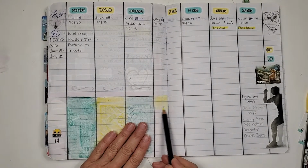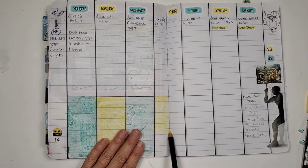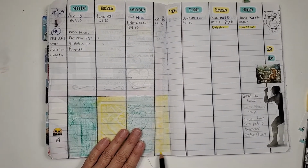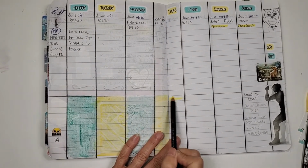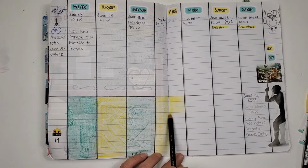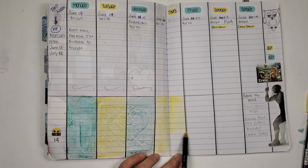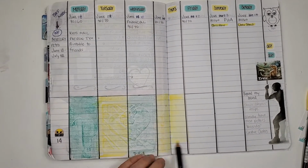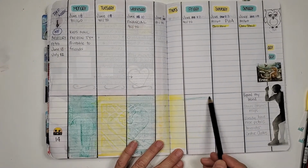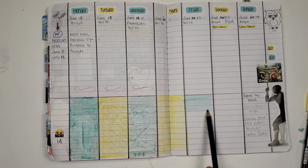Do a little bit of yellow. I'm using a Derwent Ink Tints pencil. I really do like them. I only have 12 of them, which is fine. I can't even think if I've got one of those 36 sets. Whoa, that's a lot. So 12 is always a good number for me to work with. Now you can see how smooth these things are.